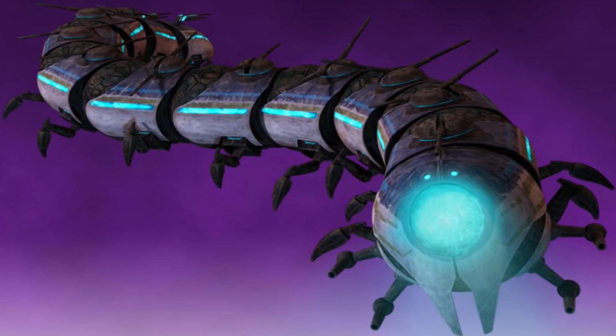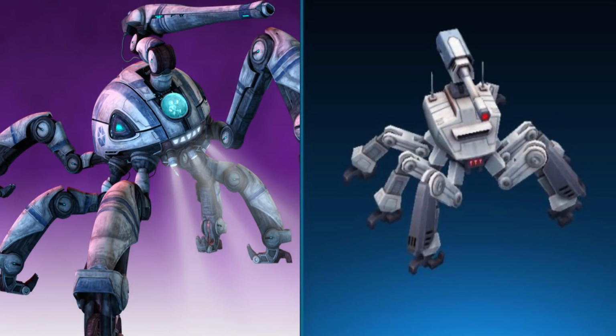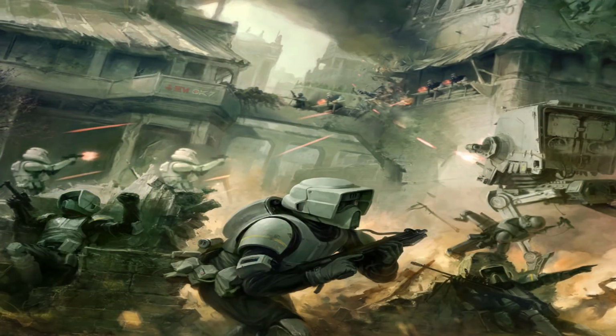Let me know what you guys think about it in the comments down below, because there are definitely still some aspects about this vehicle that, like the Umbarans themselves, remain a mystery to the rest of the galaxy. Unlike the Umbaran Mobile Heavy Cannon, we don't see this vehicle popping up after the Clone Wars, and so it's also unclear what happened to these vehicles during the time of the Galactic Civil War and beyond.